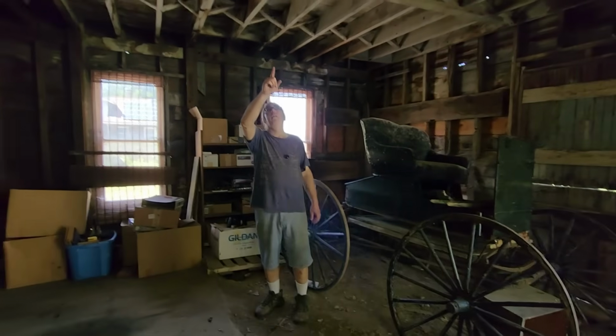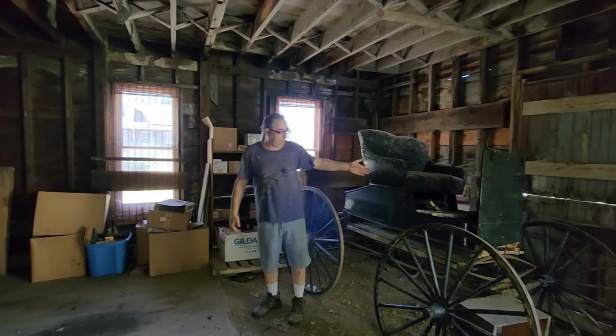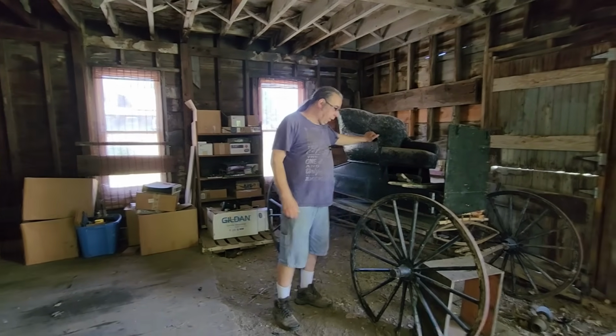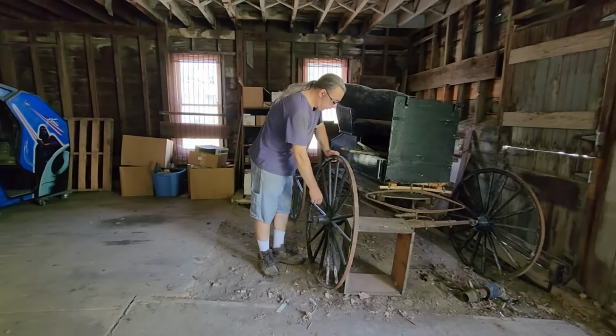So I would like at some point, not that I need another project, to put at least a wall so we can section off our buggy. I mean, why have a carriage house and not have a carriage? We use this for Halloween, and it needs a little bit of work because, well, these wheels here are just sort of wired on there.